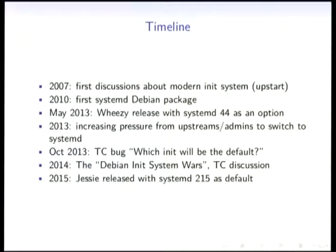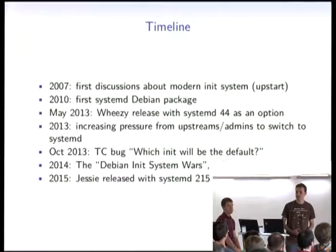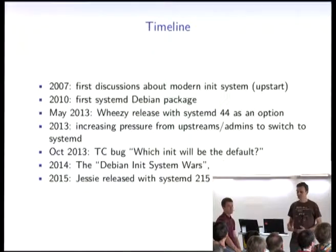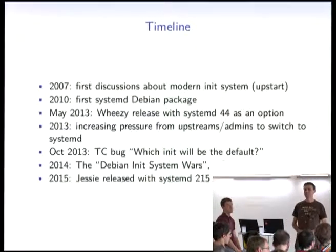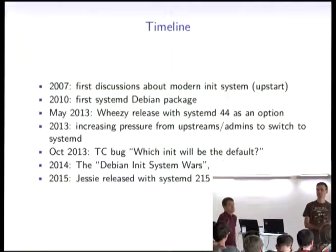So this shows a rough timeline of bringing systemd into Debian. The discussions about switching to a more modern init system really started already in 2007 with Upstart at the time, of course. systemd wasn't around yet. And since then, we've seen an ever-increasing pressure from some upstreams and administrators to use features like logind or the journal. And towards the end of 2013, the pressure finally got high enough to seriously propose a switch. And I hadn't actually been a Debian systemd maintainer until then, so I was following the big technical committee discussion with great interest, especially since I was involved in the boot stack and plumbing stack on the Ubuntu side, and I was one of the SysVinit proponents.